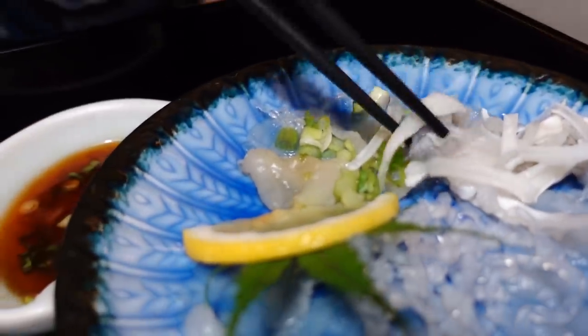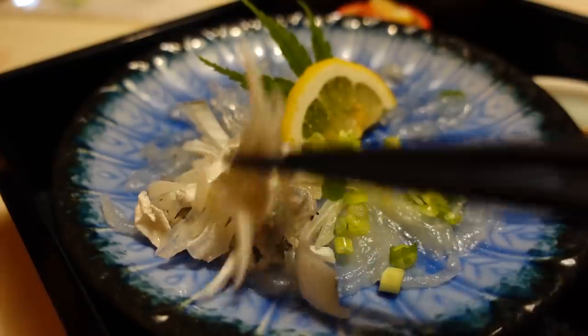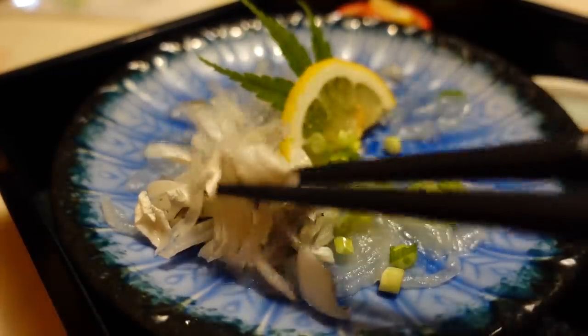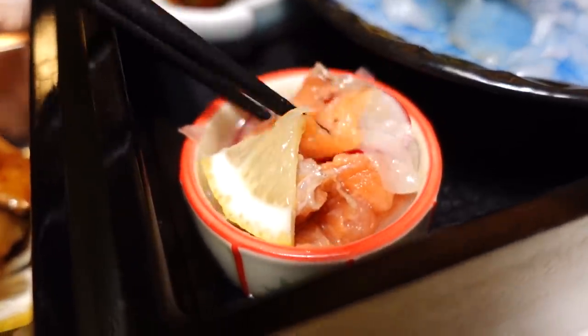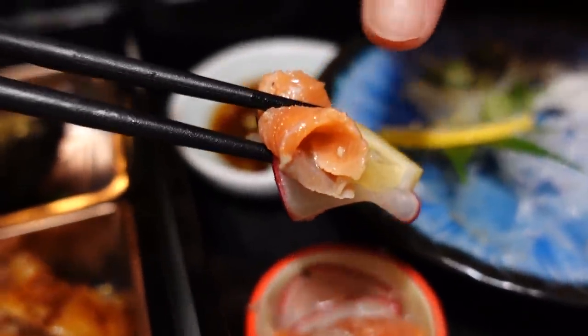I like it. So I believe this is the skin of the puffer fish. Kind of reminds me of cartilage. Once again, it's very fresh and clean tasting. Almost no flavor, to be honest with you. And let's try the local trout carpaccio. The radish is crunchy and crispy. The trout is not fishy at all whatsoever.